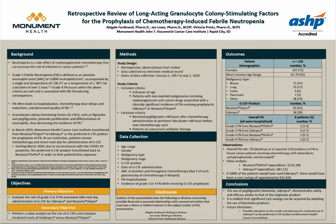Conclusions from this medication use evaluation include the use of the biosimilar Udenyca demonstrates safety and efficacy similar to that of the originator product, and also it is evident that significant cost savings can be acquired by adopting the use of biosimilar products.